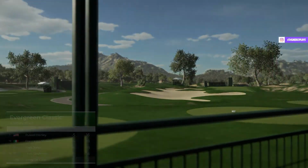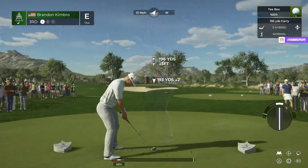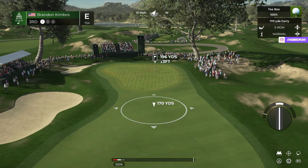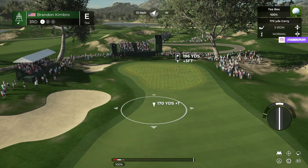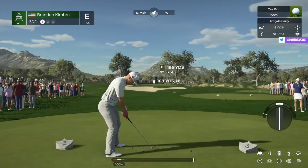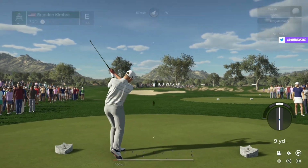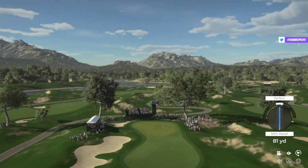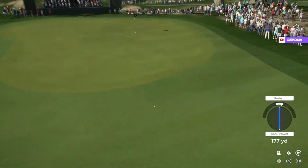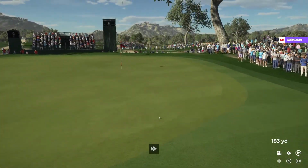Russell, Francesco, Matt, Mark, teeing off here at just the third hole, sitting here in boring old even. I think I'm going to let the wind take this. Get it up into there just a little bit. Good swing. Wind pushes it a little bit.